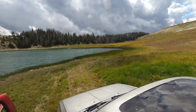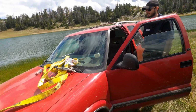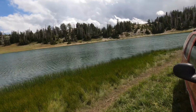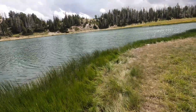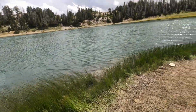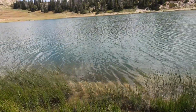Well, we made it to the first lake of the adventure, Snow Lake. You were really driving with that on your lap the entire time? No. Well, yeah. Is your radio off? Yeah. Okay. Come on. Dude, that water's so clear. Holy crap. Should be some good fish in here, I hope.